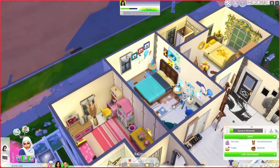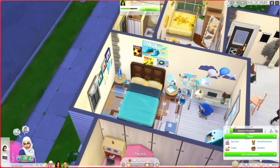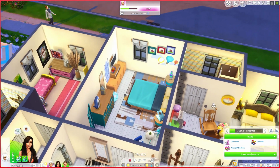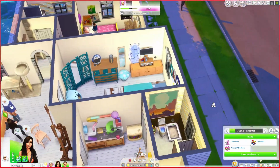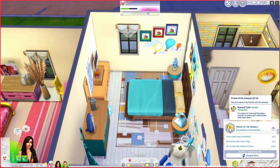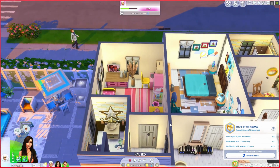This is the teen girl's bedroom. She's got a very blue bedroom. Let me check. Yeah, that's the teen's bedroom. So she has two daughters. This is her teen daughter's bedroom, and sorry for the lag. I just have a lot of CC in my game. She likes the color blue. She's a cat lover, a goofball, and she aspires to be a friend of the animals. So this is a very animal loving household.